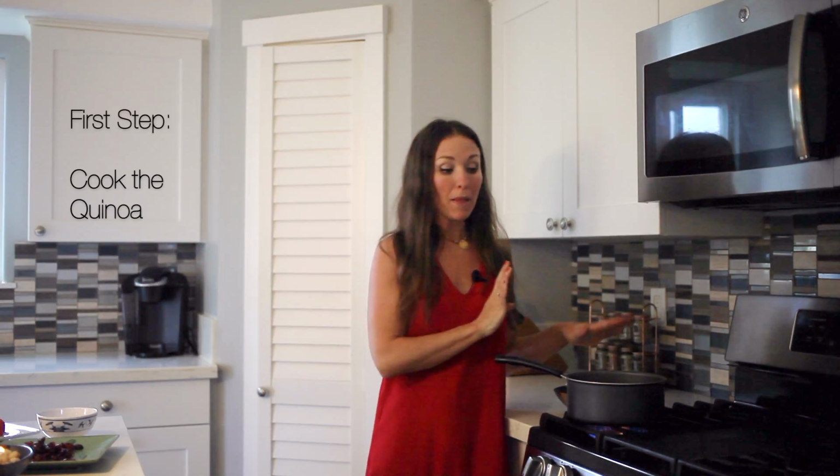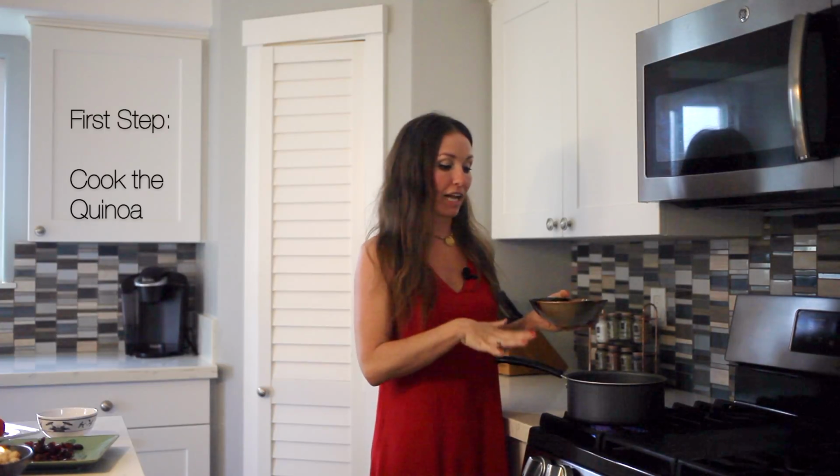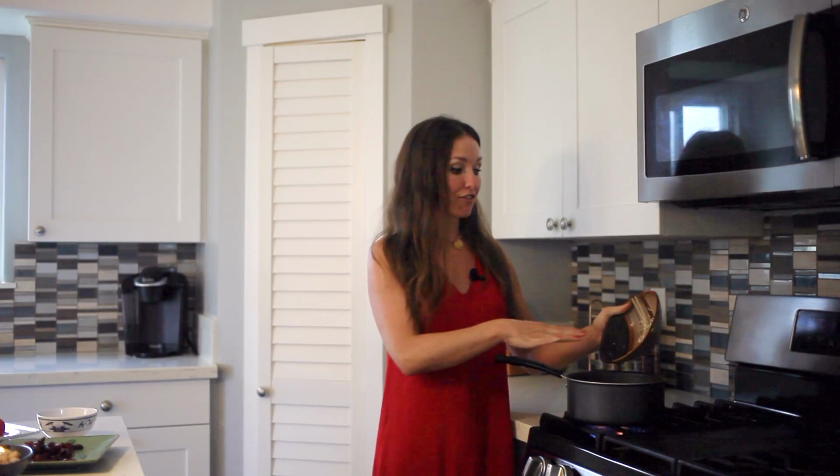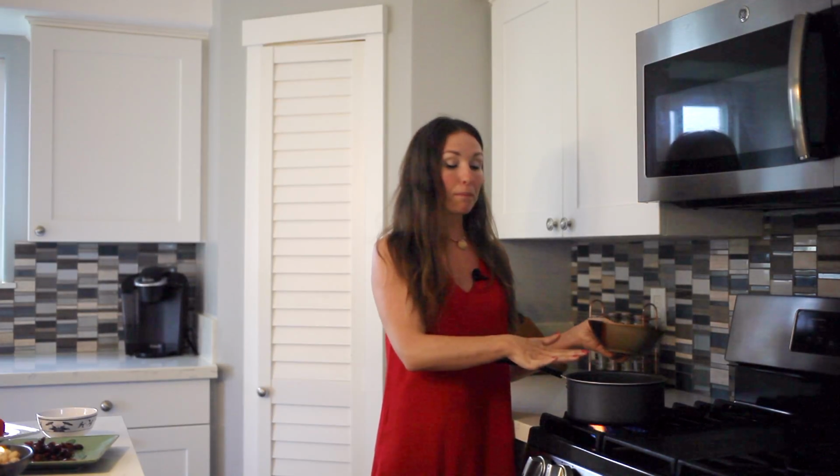So the first step in making this delicious quinoa salad recipe is to cook our quinoa. You can cook your quinoa in water or vegetable broth or bone broth. What I like to do is get the water boiling, then I add the quinoa and just leave the lid off and let it come to a complete boil, then turn it down to a simmer, and you're just gonna let it sit here until all the water's absorbed. So it's gonna take about 20 or 30 minutes, and while the quinoa is cooking, we can start cutting our veggies.